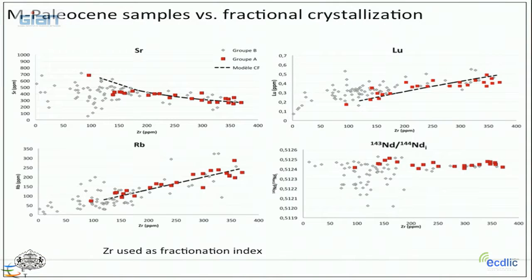Cool, we can check what's going on with all our sample data sets. So here, we report in different diagrams the crystal fractionation law using the coefficient we determined previously. So see, the red are the consistent Maastrichtian samples. They are fitting this law nicely, for heavy rare earth elements, for rubidium, for strontium. And of course, we check with neodymium that the fact that they have the same parental melt is still consistent.